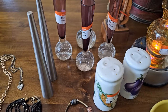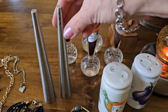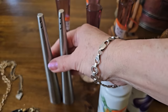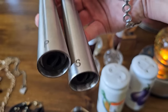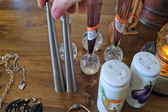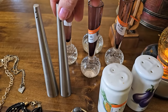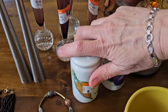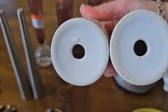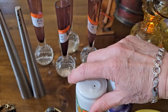Another lovely set of salt and peppers here, quite the opposite in style. These are ultra modern. We've got three holes on one, two holes on the other. Salt and pepper on the bottom. Their stoppers are intact. I paid $3, I believe, on this set, and I am asking $22. I did fail to mention these are actually missing their stoppers, but they are easily replaceable. You can get them for not very much money on Amazon.